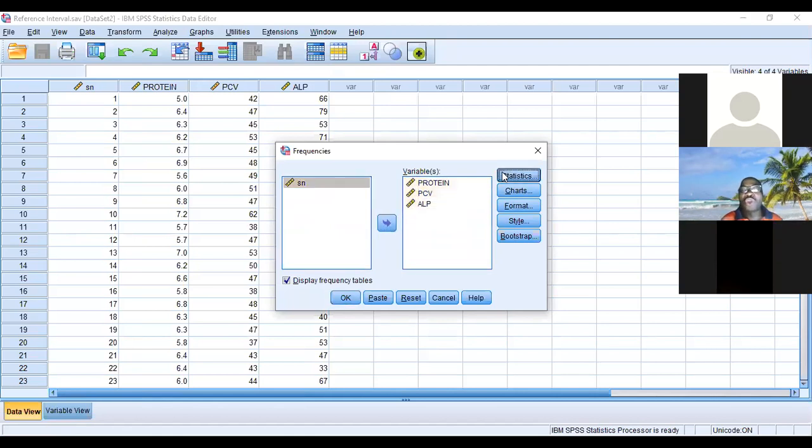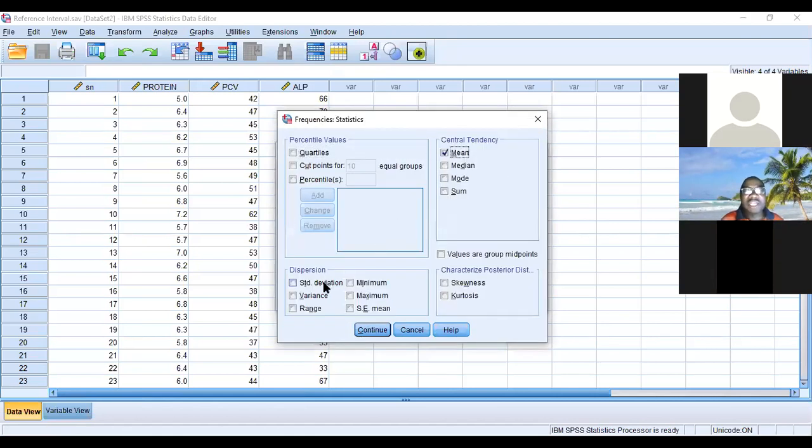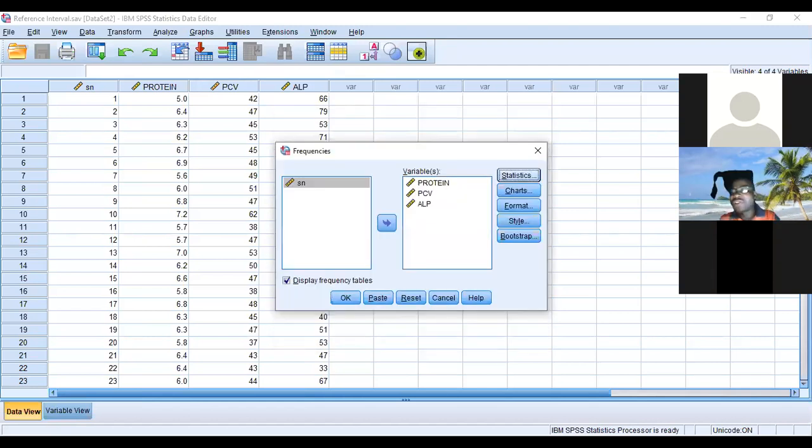So I want to show mean and standard deviation also. Yes, I can see. Okay, so what I did here is to put the frequency also. You can also run the frequency and also show the mean and standard deviation. Yes, that's what I did.